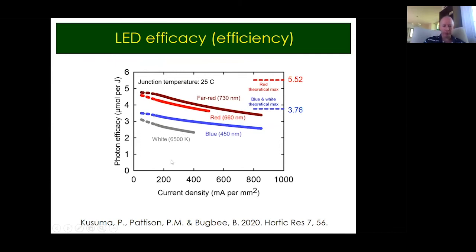Green is not in here, it's going to be much lower, and that's really why we don't have green LEDs in most cases for commercial operations. The efficiency is influenced by how hard it's driven, by the current density, and it can also be influenced by the temperature. So when we're thinking about developing or using an LED fixture, we have to think about the composition of the LEDs. Obviously, if you have white LEDs, they're inherently going to be less efficient than if you have a lot of red LEDs.